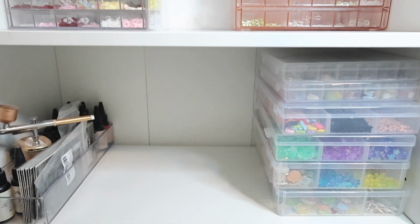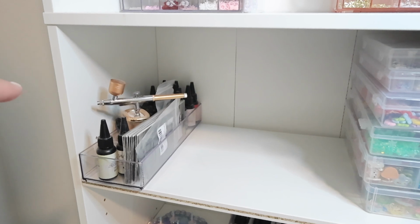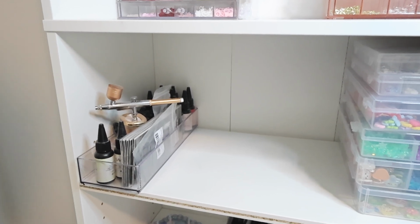I've got some space to grow, but I really don't want more stuff. I really would like to thin out my collection. Over here is my airbrush stuff. I've got stencils, airbrush paint, gel airbrush paint, and my airbrush machine.